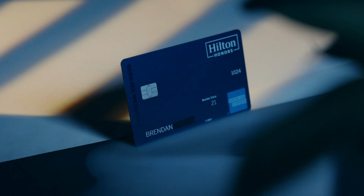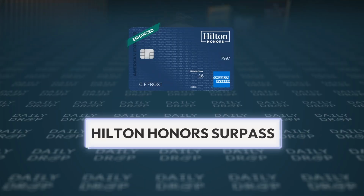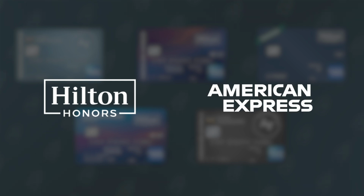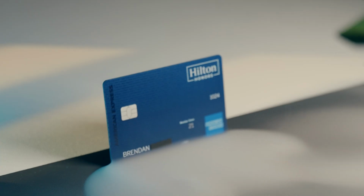This is my favorite co-branded credit card, and it just got even better. It's called the Hilton Honors Surpass, and it's so much better that we moved it to number 1 on our top cards list. And this is just one of several cards offered by Hilton through their partnership with American Express. We'll touch on some of those other cards later in the video, but the Hilton Honors Surpass is the mid-tier option and my favorite by far, and it, along with those other cards, just received some pretty crazy new benefits.